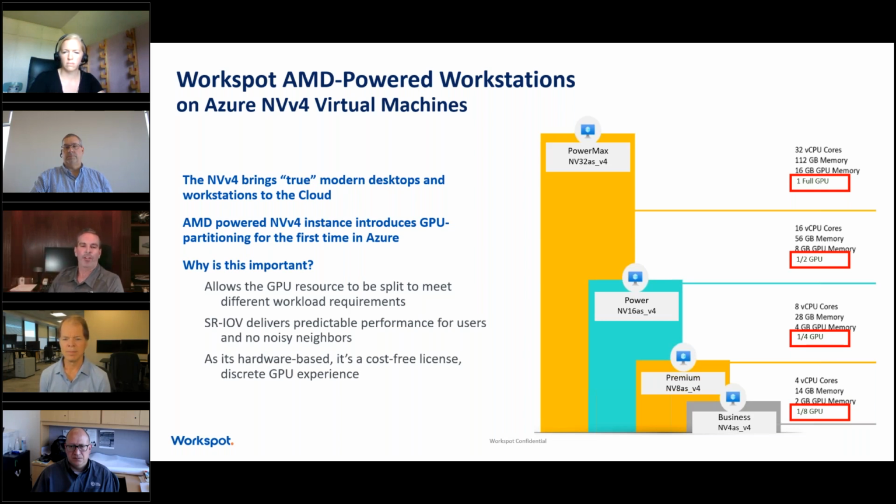But you've got 3 product offerings in the middle here that are all GPU accelerated, with higher performance than a CPU only VDI workstation. We're doing this with Azure with a feature they call fractional GPU, but under the hood, it's all done in the hardware. These are statically partitioned resources. So if you're getting half of the GPU, it doesn't matter what someone sharing the other half of that GPU is doing. Your user experience is always going to be predictable and deterministic.